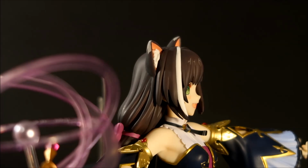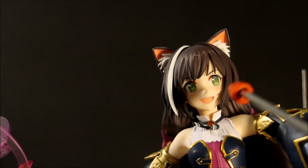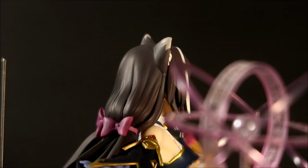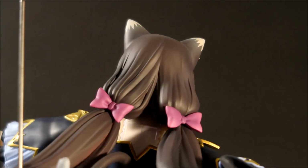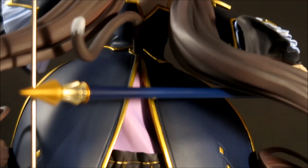It's beautiful. I was thinking, can you see her ears? But I forgot, she's a cat girl. Her ears are up here. I don't think she has any ears where a normal person would have ears, because she's a cat girl. Let's take a quick look at her tail.